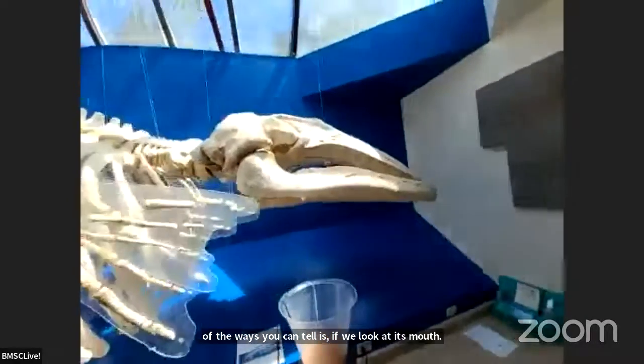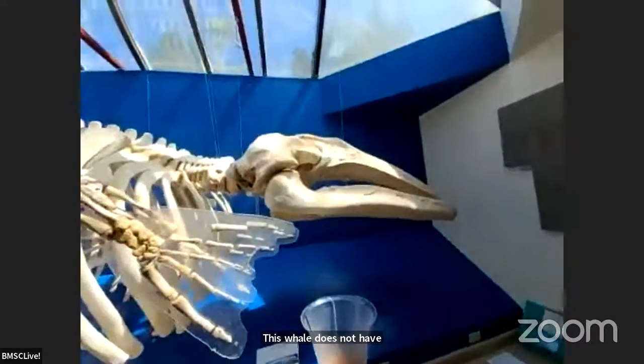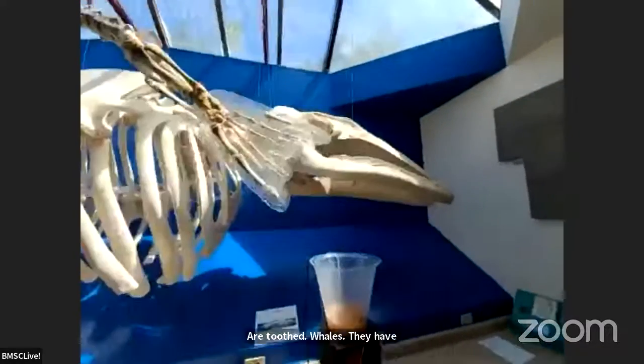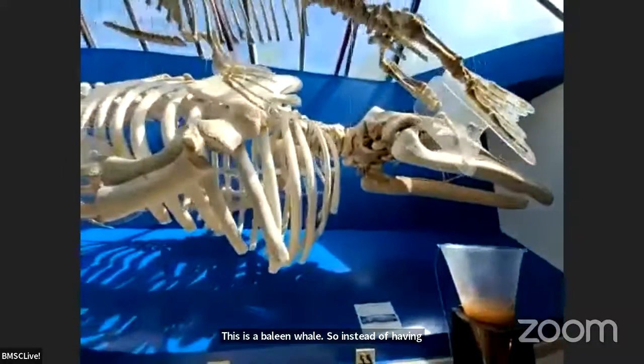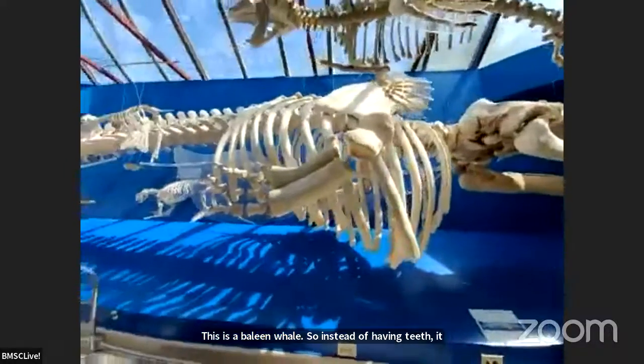Killer whales are toothed whales. They have teeth, big sharp teeth for catching food. This is a baleen whale. So instead of having teeth, it has bristly, almost fibrous material in its mouth that it uses for filter feeding. It's one of our local filter feeding whales.